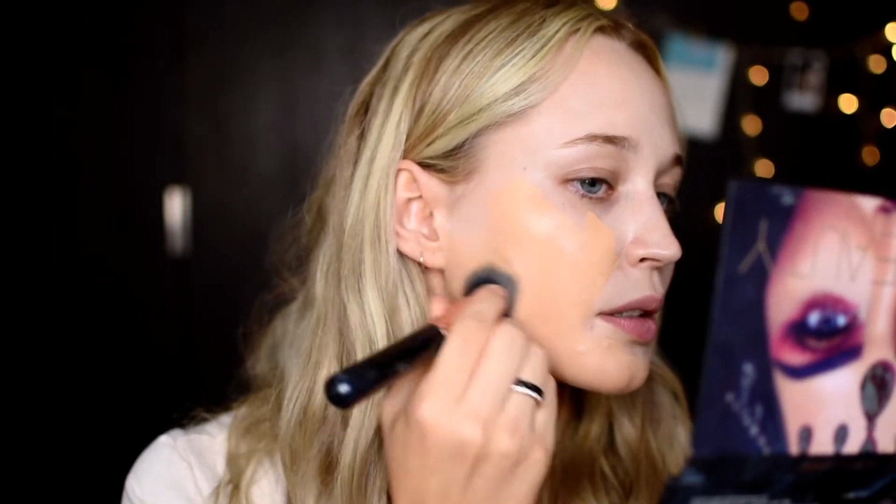So I am tan right now, but I'm not sure if this is going to be too tan because I think I got it a little bit darker than I thought, because obviously I like to mix. It just comes like this. It is like the tiniest little bottle. I know you don't need much, but this is tiny. But we'll see how we go. Then I'm going to grab a buffing brush and just blend it.